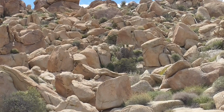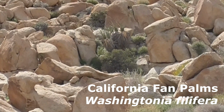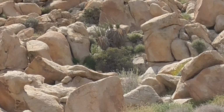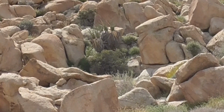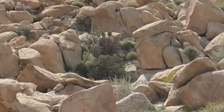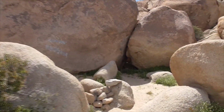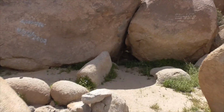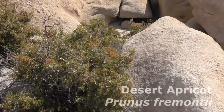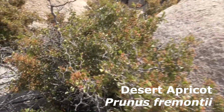Here we have some California fan palms, Washingtonia filifera, where they grow right on the side of the mountain and the rocks here. He's the only species of palm that's actually native to California. So here we have some caves. You can camp out here. Looks like somebody did their own graffiti. Little fire.